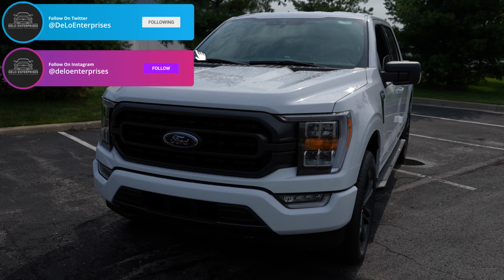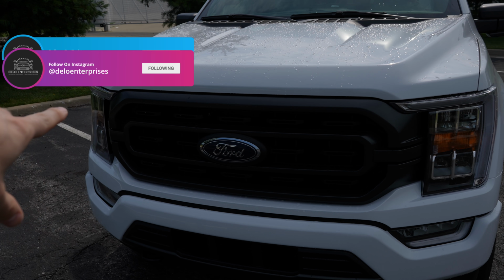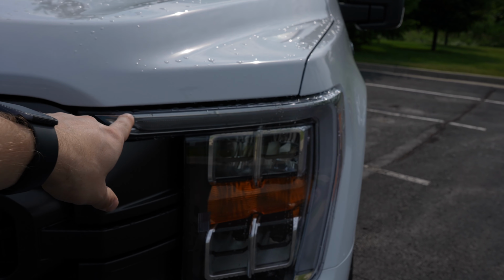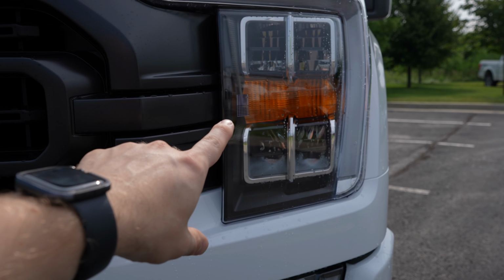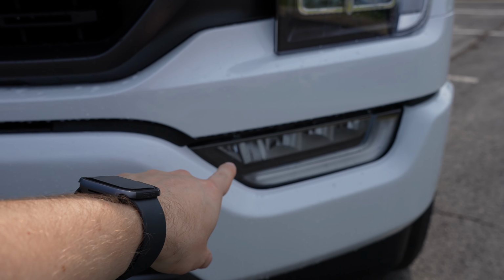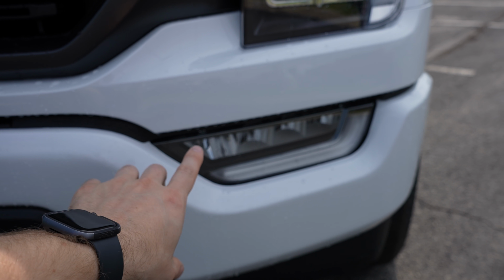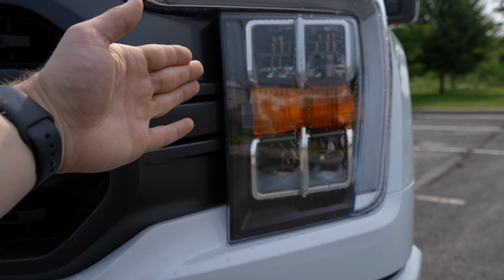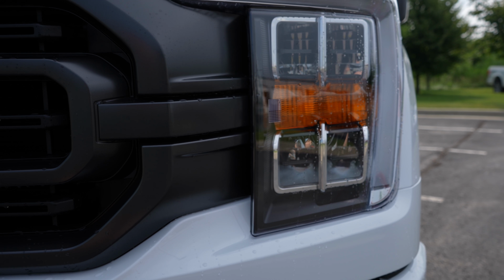Starting off up front, you are going to have your signature Sport grayed out Ford grille, LED accent lighting, as well as LED high beams and low beams. You also have LED fog lights. I believe the only incandescent bulbs on the vehicle exterior are going to be the turn signals.